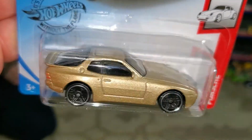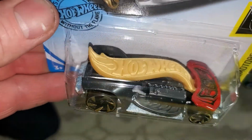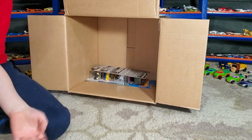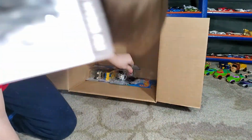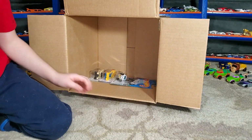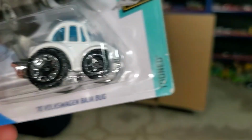Another one! Porsche 944 Turbo in the new gold color. Another Clip Rod. Another one! Another Leinster prototype. A new color of the Cool One. Ice cream truck. This one's black. Another one! A new color of the Kobo Camaro SS. We got three! We got another triple of these. Doesn't look like there's a treasure hunt in there.